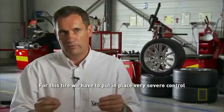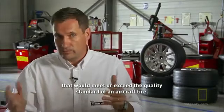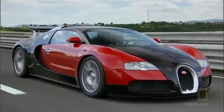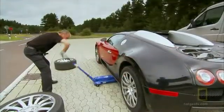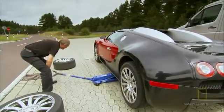For this tire, we have to put in place very severe control that will meet or exceed the quality standard of an aircraft tire. A set of Veyron tires lasts about 6,000 miles. A set of 4 replacement tires costs $17,000.